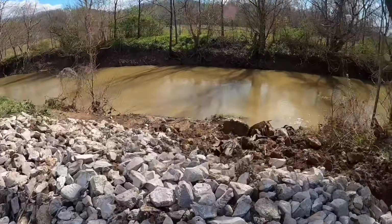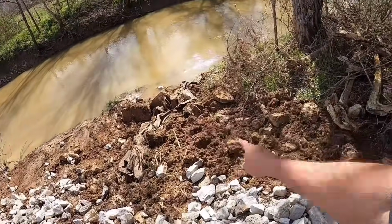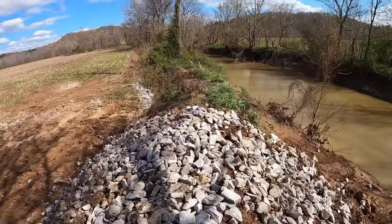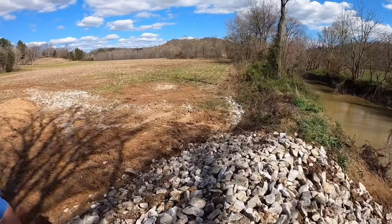So here's kind of the thought process with this. I left a little bit of a run around here, left a few big chunks of concrete down there. That is actually all riprap. It's just got dirt smeared in there with it. I think the weak part of the dam is probably over there with what they did, but we're going to leave well enough alone.